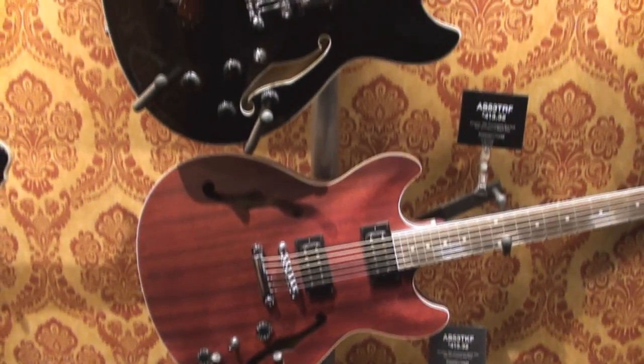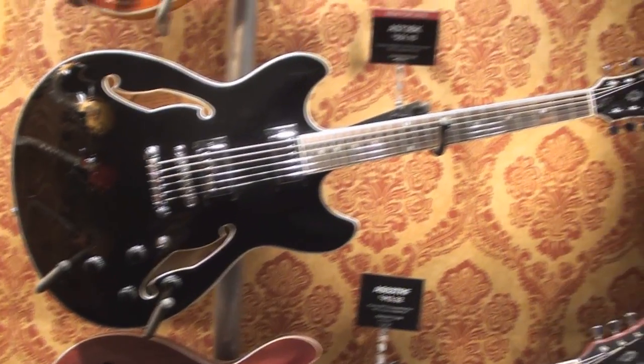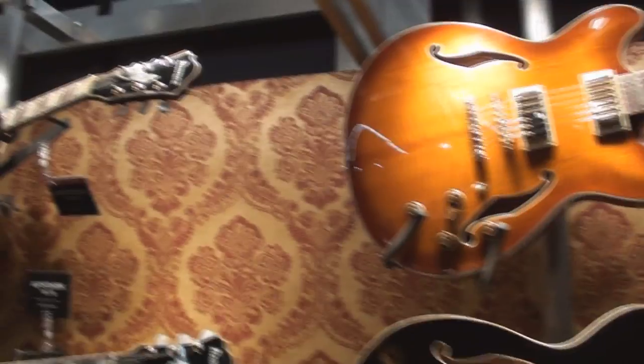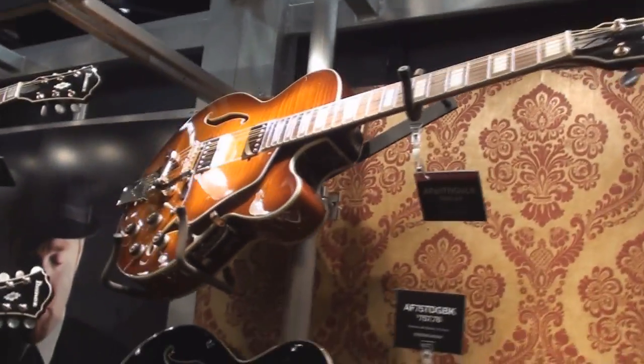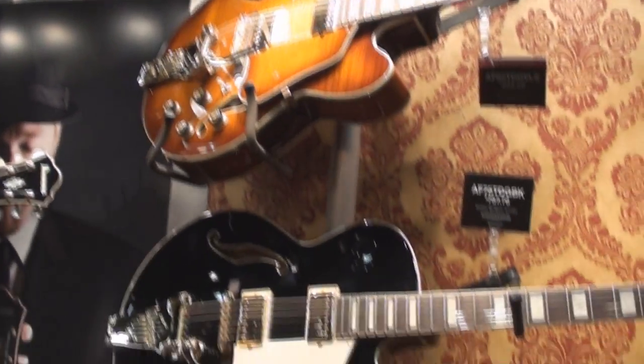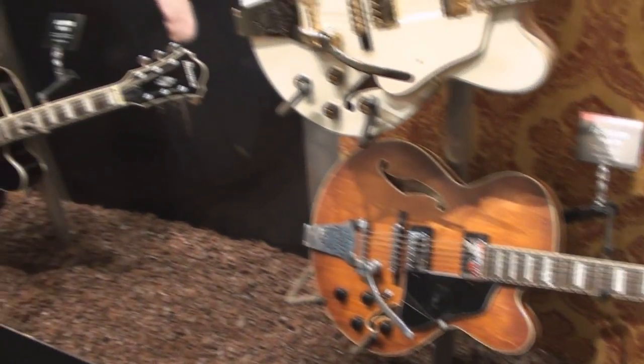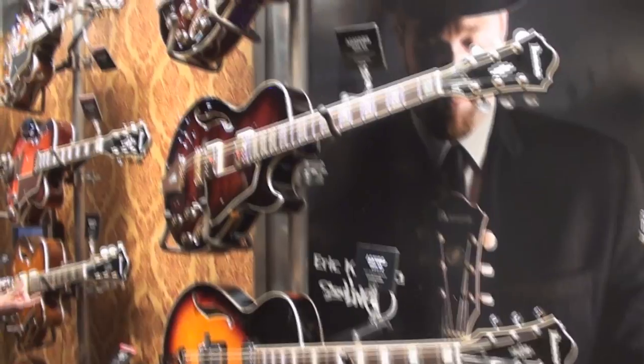So I happen to have an Ibanez. I have one of the JS models. I really like it. They got some great instruments, so it might be something to check out for you. And then they got the Bigsby hollow body stuff going on, kind of Gretsch Falcon style. And then on down to the jazz boxes down here.